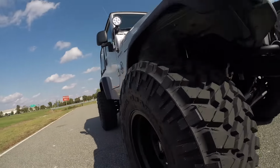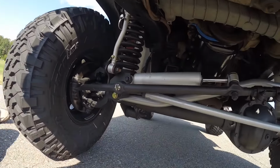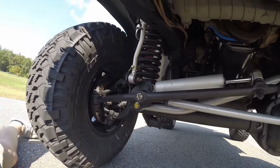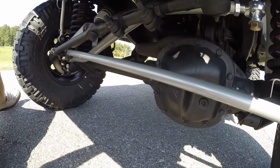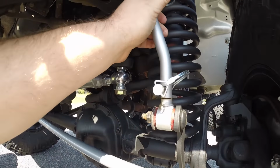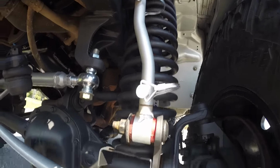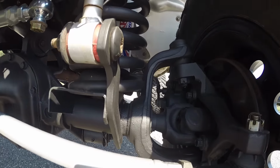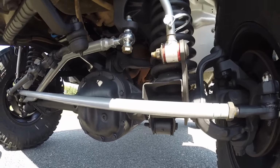Alright, let's crawl up under it. Again, you have a full 4-inch Skyjacker lift. It's a full suspension lift. And up front, you have your shocks, your coils. You also have these very nice quick disconnect anti-sway bar links. If you're going off-road, pull these pins, you get more flex in your suspension.